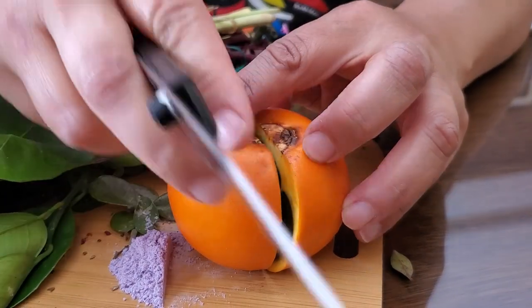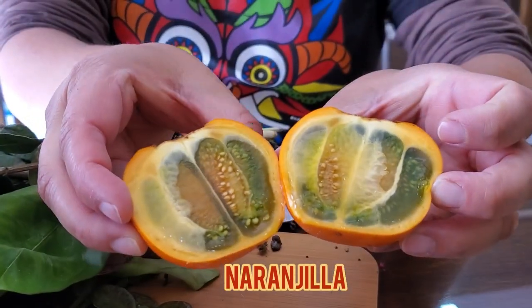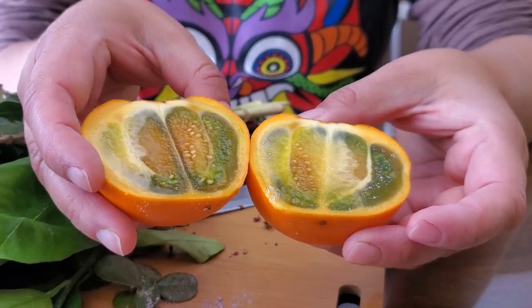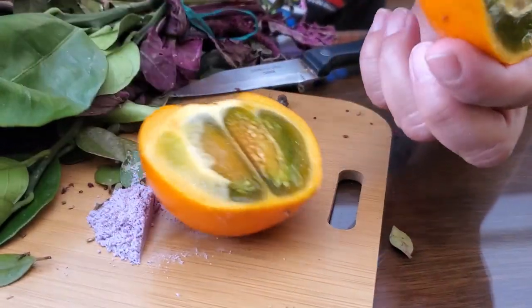Sometimes also on the coast. And this is called naranjilla. Oh, it looks like a tomato. It's pretty close for me, but it's not. And now you can touch it. It's not spiky. It has a lot of spikes.